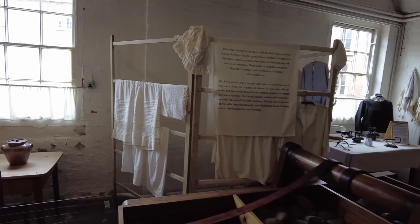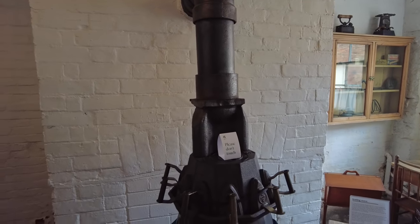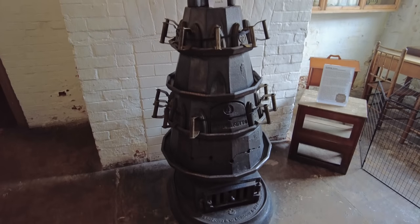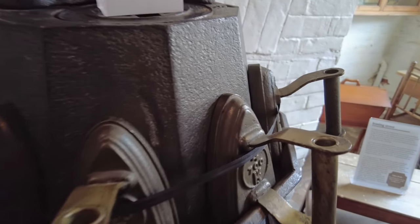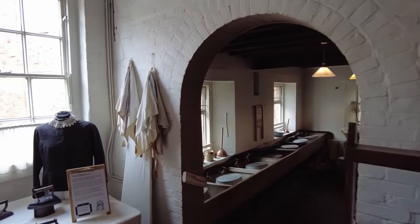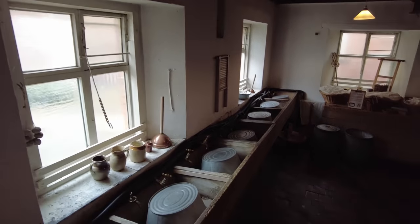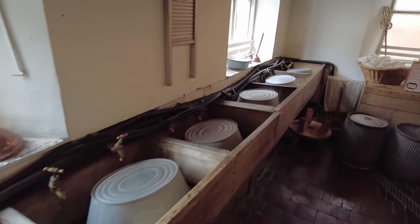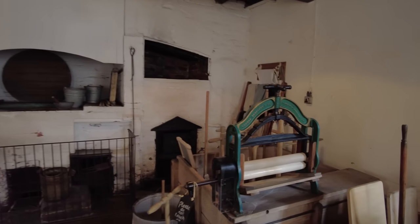So this is the laundry room, is it? This is the dry laundry. This is an ironing stove for keeping irons warm. This is the wet laundry room, apparently, where washing and stuff was done. The mangle over here.